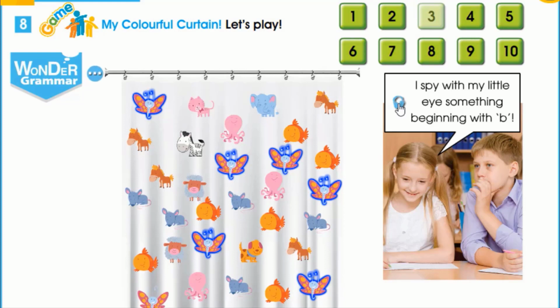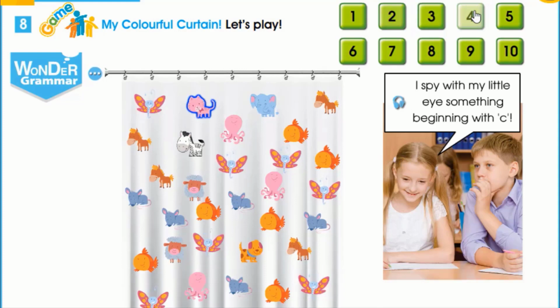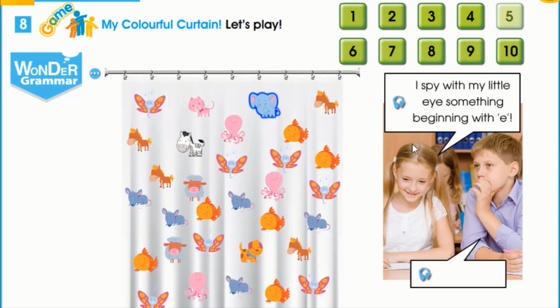I spy with my little eye something beginning with B. Butterflies. I spy with my little eye something beginning with C. Cat. I spy with my little eye something beginning with E. Elephant.